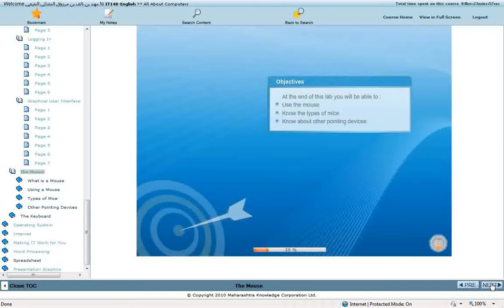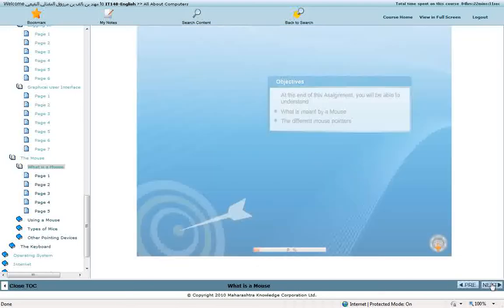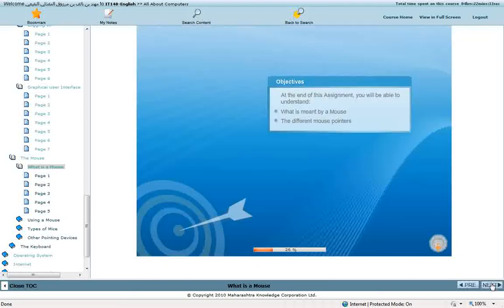Objectives. At the end of this lab, you will be able to use the mouse, know the types of mice, and know about other pointing devices. Objectives. At the end of this assignment, you will be able to understand what is meant by a mouse and the different mouse pointers.